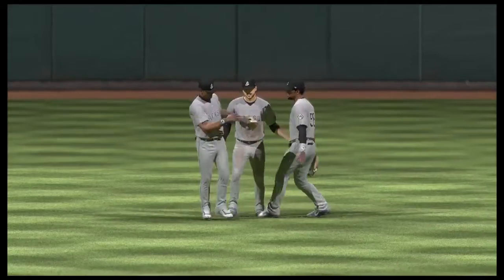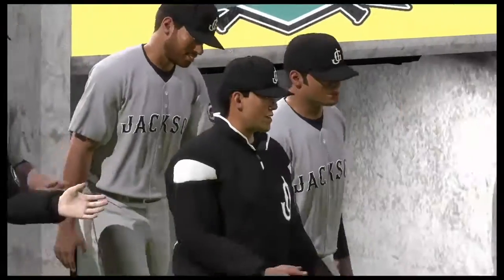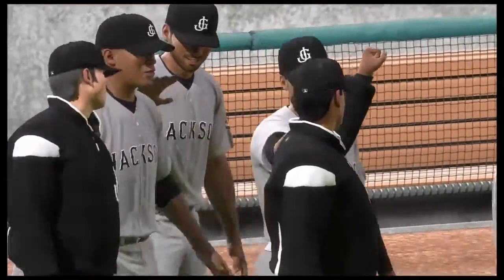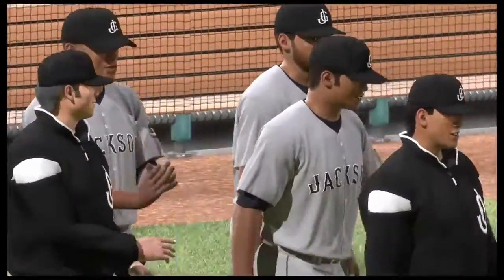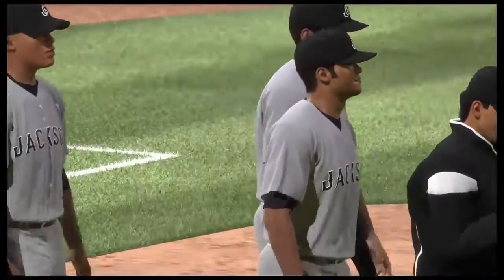8-2 tonight's final. The Jackson Generals took the lead in the second inning and rode that until the very end. Alvaro Diaz earns the win, his second. Carson Fulmer couldn't work out of the third inning, taking the loss. So that'll just about do it.